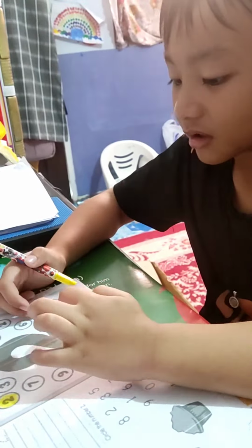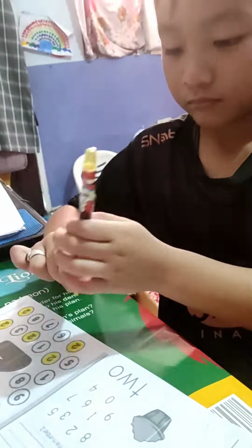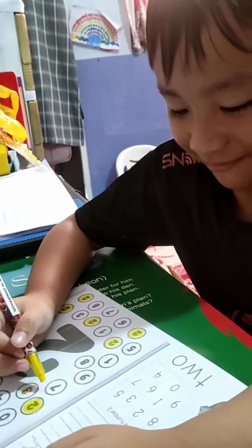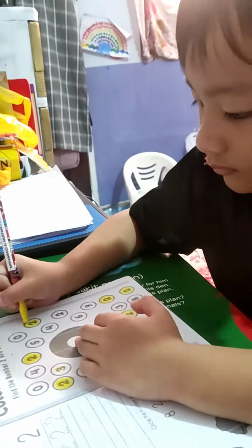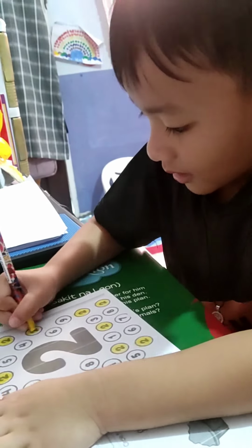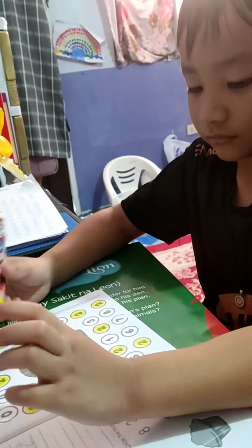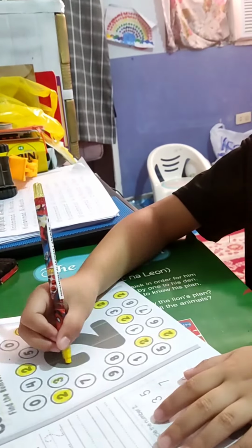Which way did I want to go? Okay. Nope, he's over here. Yay!